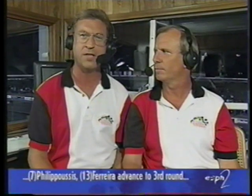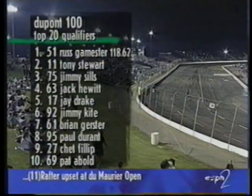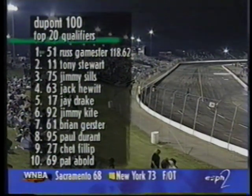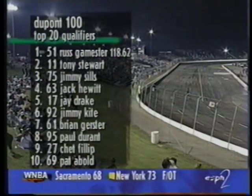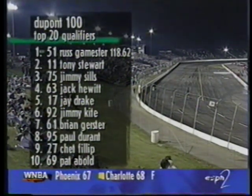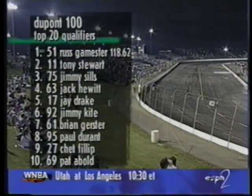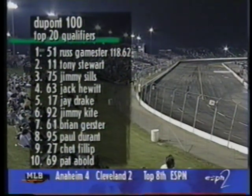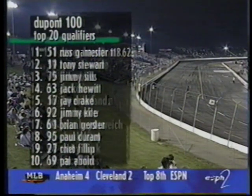Well, let's take a look at the top 20 qualifiers that we have had tonight. The fastest was Russ Gamester with Tony Stewart second, and Sills on that one lap that he did get in before he had the fire in the car turned out to be the third quickest. Well, he has scratched, of course, so Jack Hewitt will move into that spot. Then Jay Drake, Jimmy Kite, Brian Gerster, Paul Durant, Chet Phillip, and Pat Abold round out the top 10.